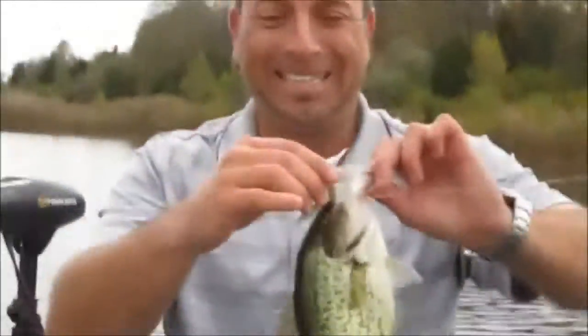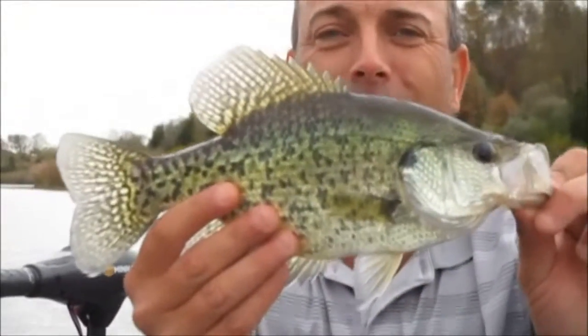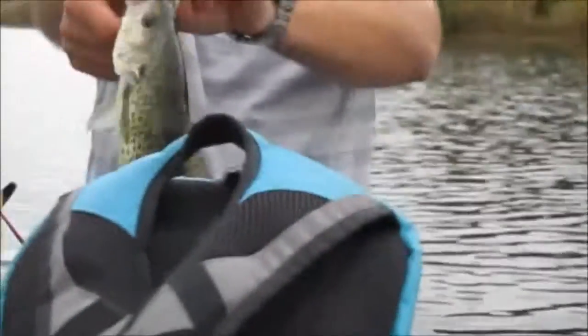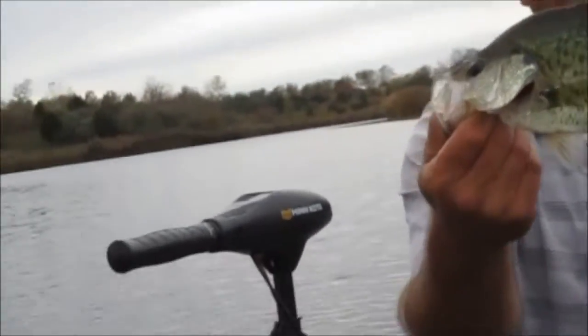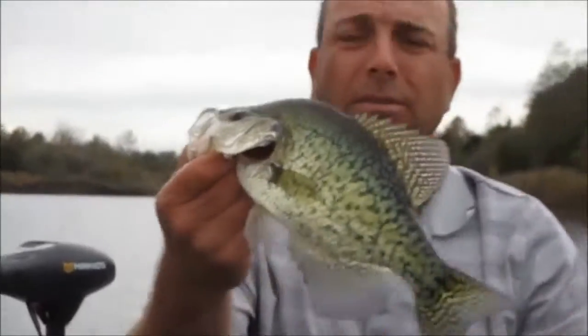Oh yeah, now it was worth coming. Oh goodness. Oh, what a beauty. That's a nice white crappie, guys. It almost looks like a hybrid because it's got black dots. It ain't got the bars. That's a hybrid. It's not a black crappie because the spots are kind of staggered. But look, it don't have the vertical bars going up and down.